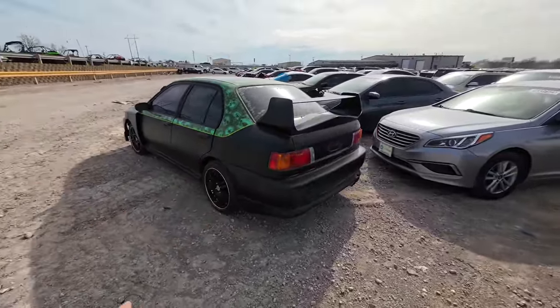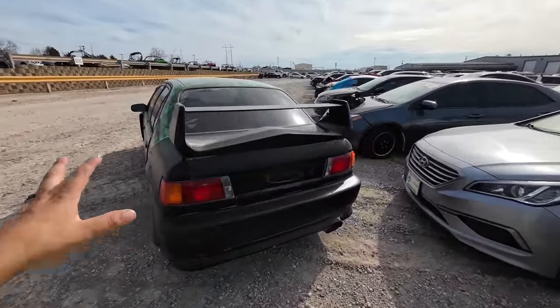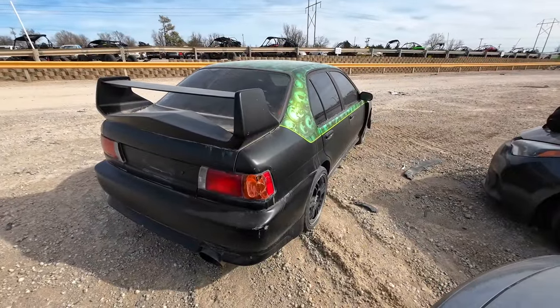I said I was done buying cars for a while. I don't think so. I need this car. I don't know what it's going to go for, but I want it. I absolutely want this car. It is absolutely ridiculous.